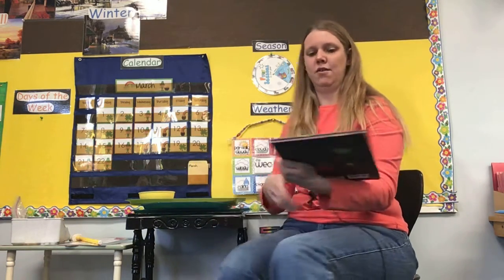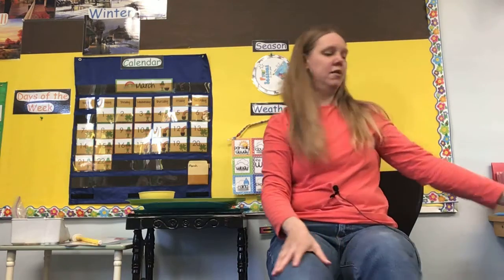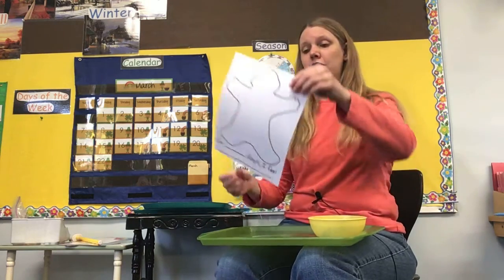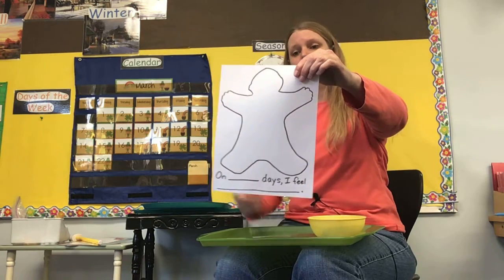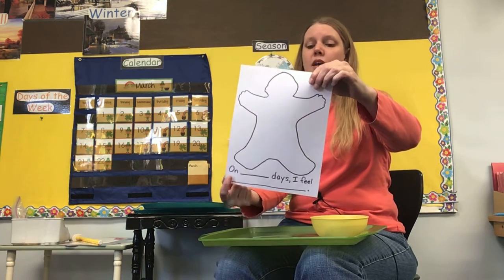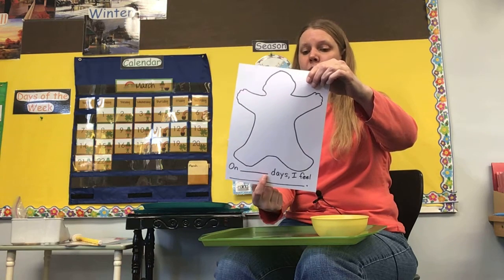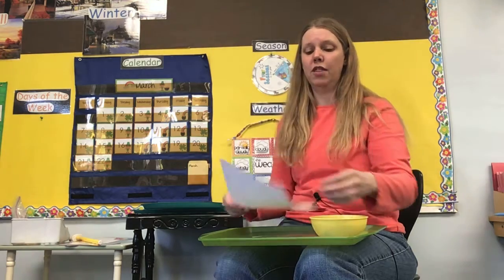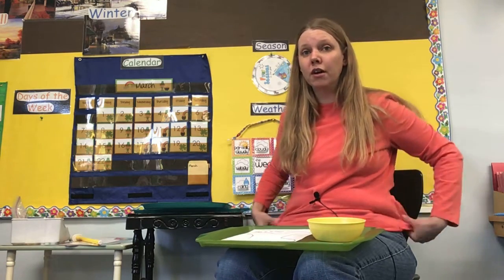All right, so I like that book. One of my favorite books about feelings. So, we are going to make our own page of The Many Colored Days by Dr. Seuss. So this is what yours looks like. See, this is kind of like the person that was in the book, that was different colors and things. And it says on blank days, I feel, and there's a big long blank. So you're going to think of a color or more than one color.